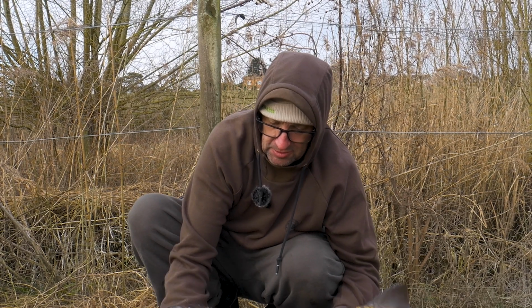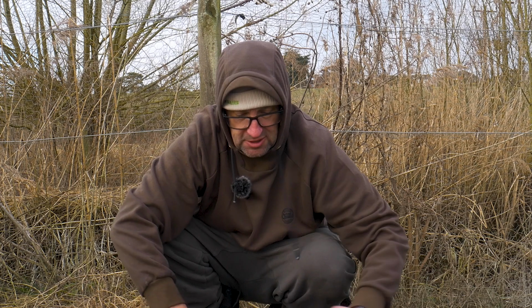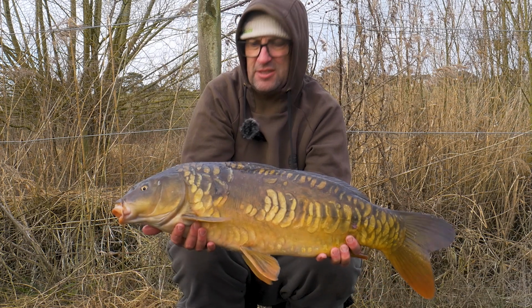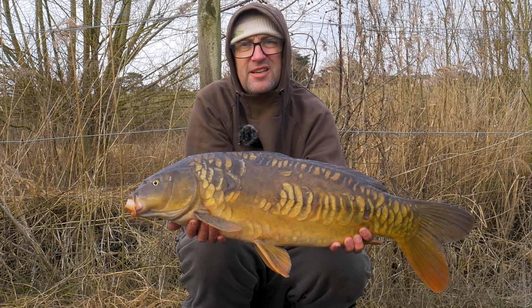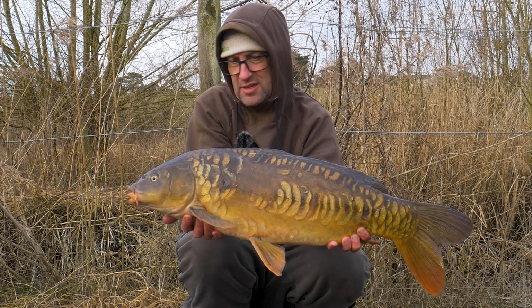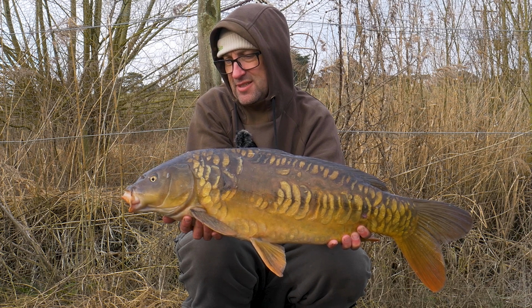They're all absolutely amazing in these lakes. Charlie does such a good job looking after them, choosing the right stock, maintaining the water. Yeah, brilliant. So there you go, the other side of that. Lovely, scaly little banger. Happy days.